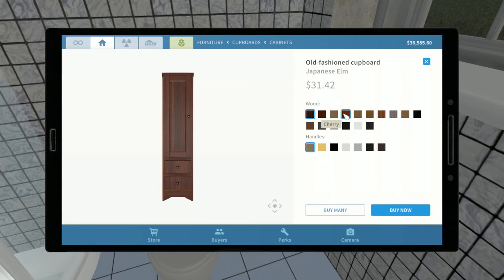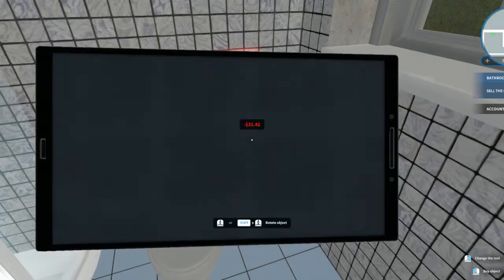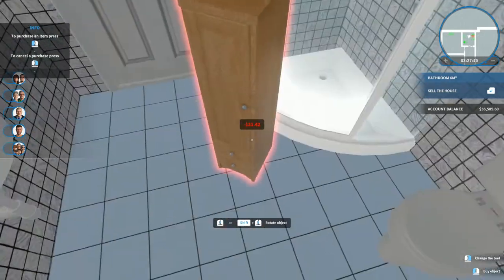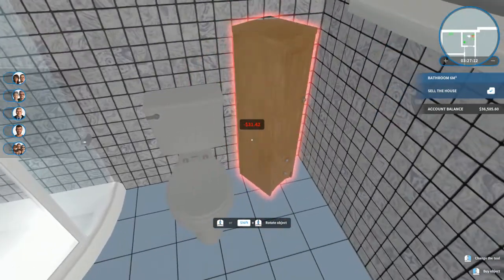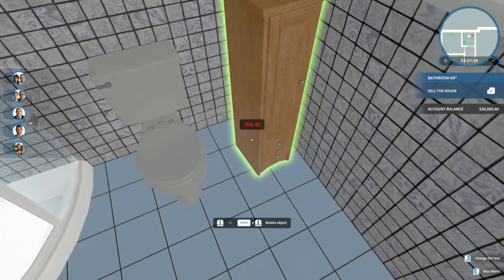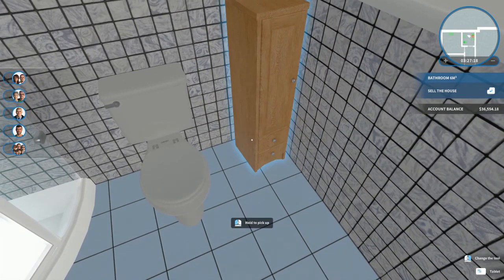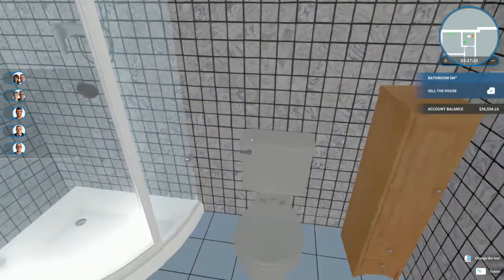Okay, we're gonna do American Elm, white knobby dealies. We're just gonna put it in there. Why do all the cupboards come out backwards? Facing with the back. Yeah, whatever. All right, that's gonna have to do.